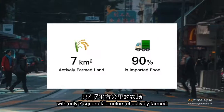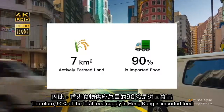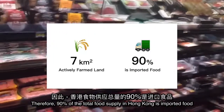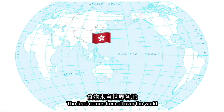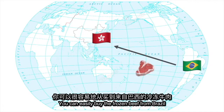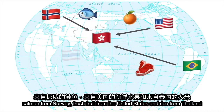Hong Kong, a compact city with only 7 square kilometers of actively farmed land, cannot maintain the food supply for the citizens. Therefore, 90% of the total food supply in Hong Kong is imported food. The food comes from all over the world. In any supermarket near your apartment, you can easily buy frozen beef from Brazil, salmon from Norway, fresh fruit from the United States and rice from Thailand.